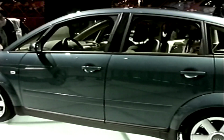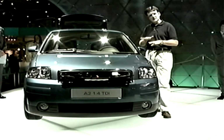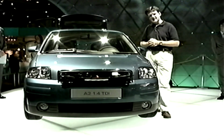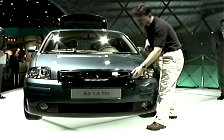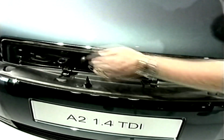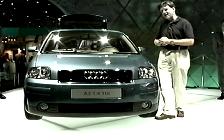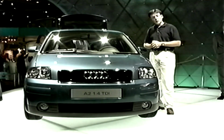Two 1.4-litre engines power the car, and it has a really very smart design. Lots of space inside for the passengers, with split-level flooring, which allows extra space in the back, and a slightly raised rear passenger seating area. Some very clever features at the front too. You can check the water and the oil in these handy pop-out little parts there, all behind the distinctive Audi ringed badge.